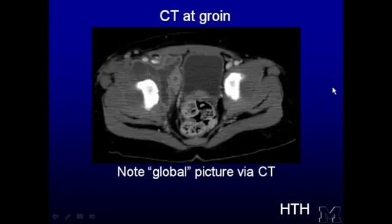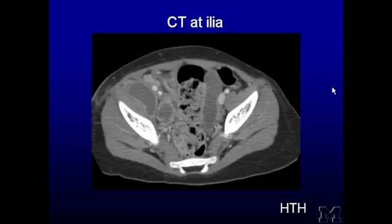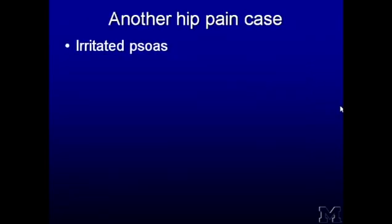Now an advantage of CT is a more global picture, or an MR could show you also. If you have extended field of view, perhaps you could get a broader field with sonography. But very often sonography is the study that we start with, so we just want to keep in mind to check along the psoas if you're not getting all your answers just over the hip joint. Here's the sonography in that case. I'm just showing comparable pictures well up into the pelvis now, and here it is on ultrasound. So I think the sonography pretty much shows you the extent, but sometimes for the clinicians, the CT or MR gives them a better broad perspective of what's going on.